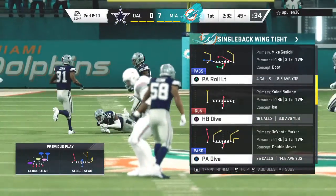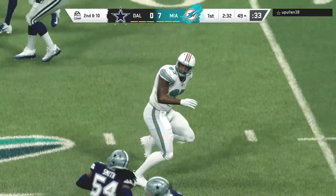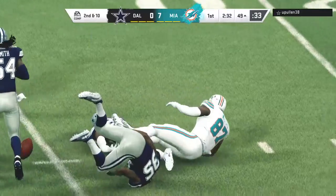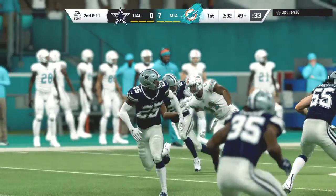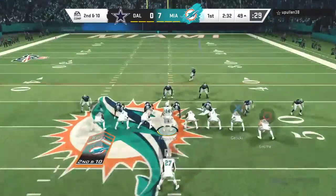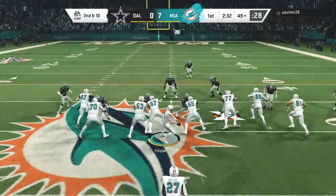The beauty of being able to play a zone defense, when you can sit back and see the ball coming out of the quarterback's hands, guess what? Creates a lot of confusion, kind of a muddle in the middle of the field where you can go make a play on the football. So now 2nd and 10 after the incompletion on 1st down.